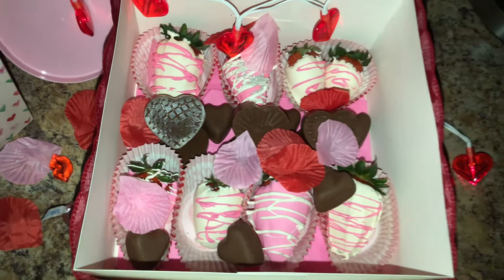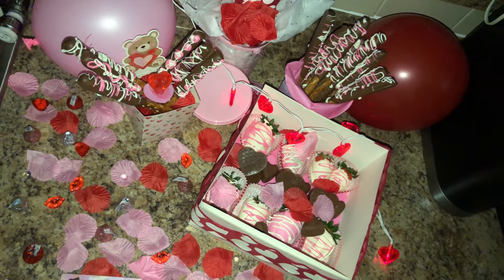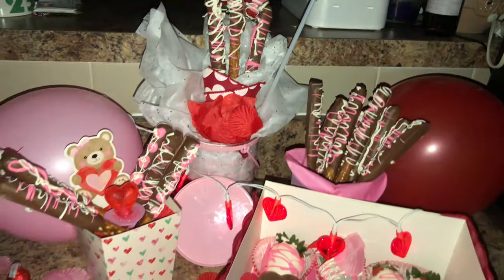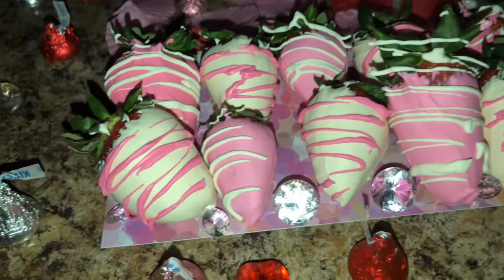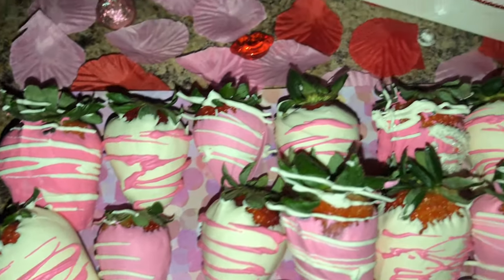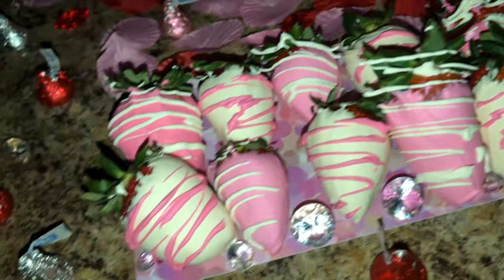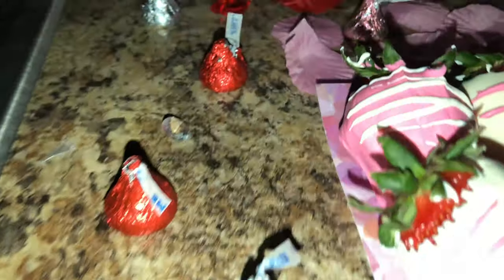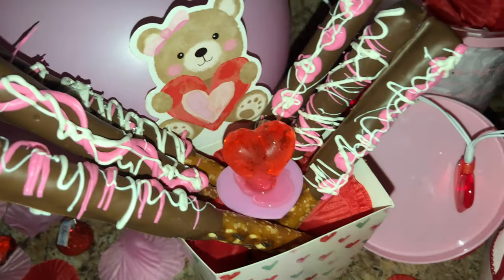We added some rose petals for extra pizzazz, and also a heart ring pop that we found in Rite Aid. And I just thought the spread was so beautiful. Everything that we purchased was from either Michael's or Dollar Tree, so it's very inexpensive, and this spread came out gorgeous, to die for. You will love it. Whoever you're making it for will love it, and it was just bomb.